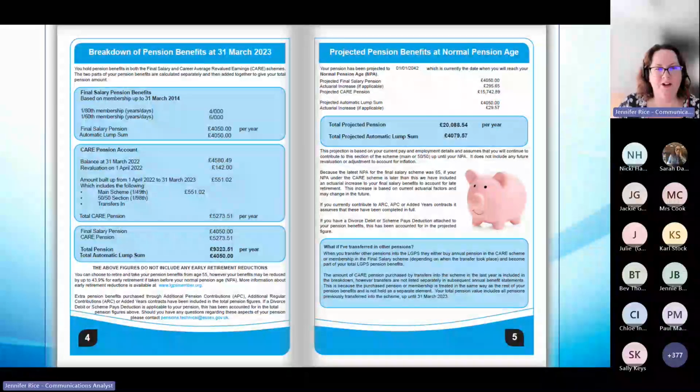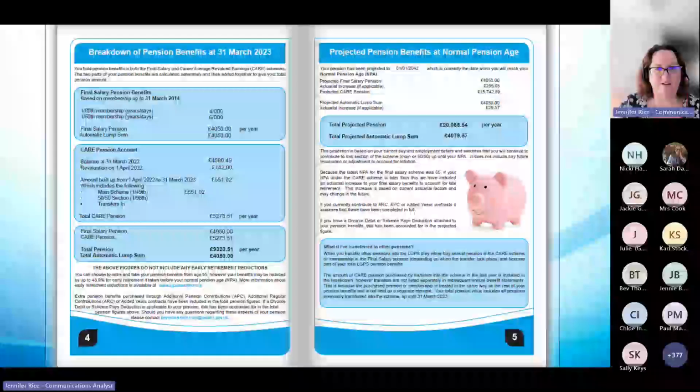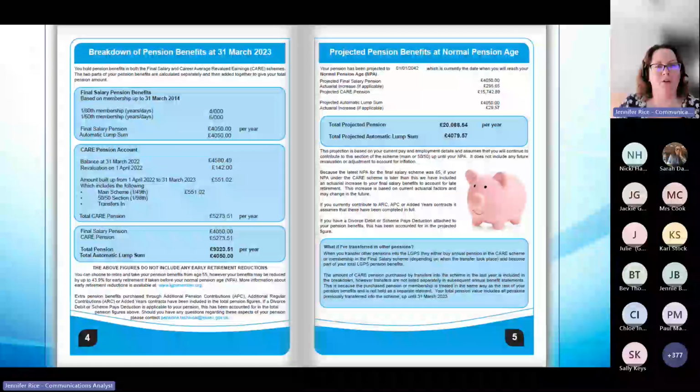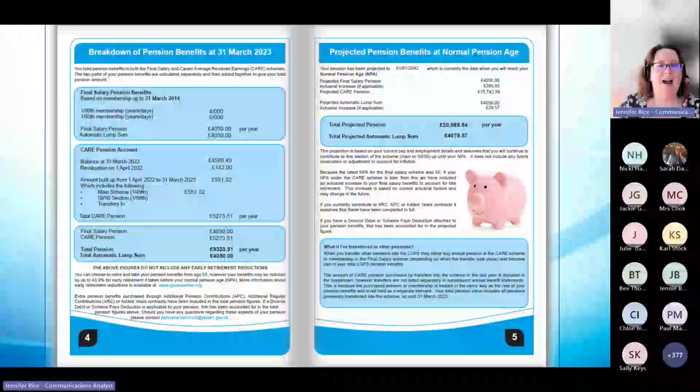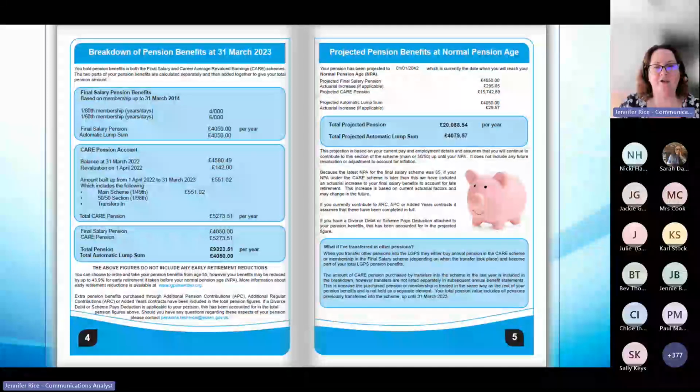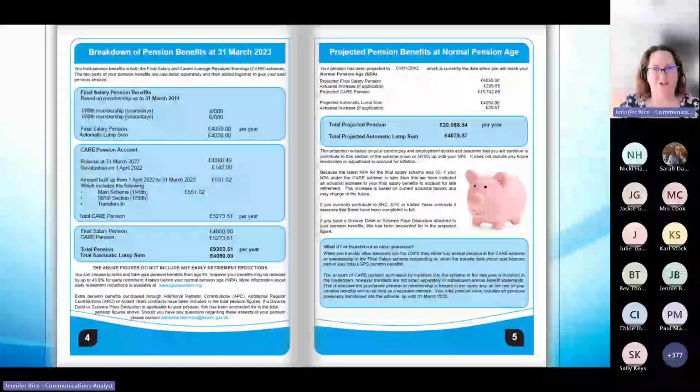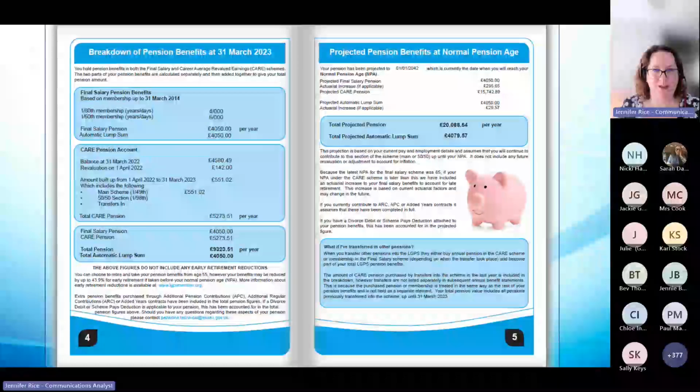Now, the projection is based on the assumption that you will continue paying into the pension scheme up to your normal pension age at your current rate of pay and your current working hours and your current section of the scheme. So if you are in the 50-50 section, it assumes you continue in the 50-50 section. If you're in the main section, which is the vast majority of people, it assumes that you stay in the main section. So it is just a good guide.